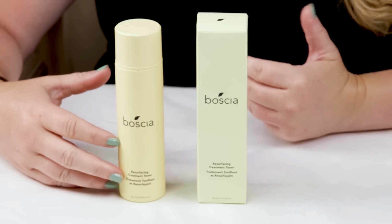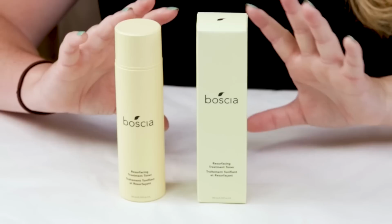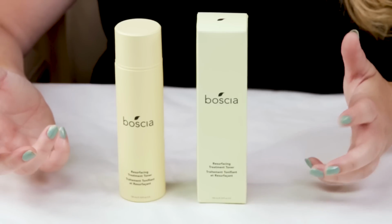So Boscia secretly, quietly has been releasing newer products. They've got some new eye products, some new oils, and this toner. They also have a new beauty balm cream, which I like their older one better, but anyway, when this came out, I definitely had to give it a try, and I've been trying lots of new toners, especially resurfacing types. Now that I've had a chance to try it, I'm going to let you guys know my thoughts on it based on my Sarah score scale.